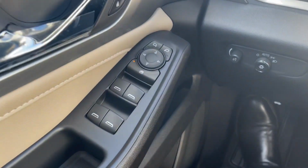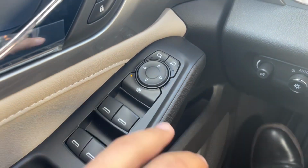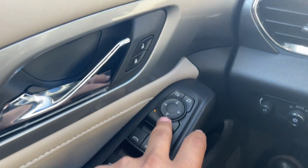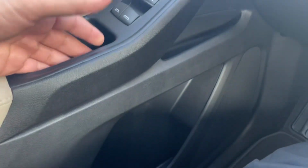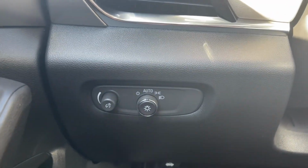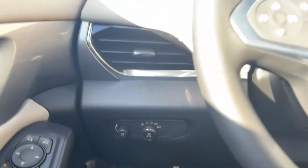So on the driver door, you have the window control. All four windows are fully automatic. Right above it, you have the rear window lock and your mirror controls. You also have a chrome door handle with lock and unlock. You have the door grab handle and a small storage. And on the left-hand side of the steering wheel, you have your brightness controls. You have the automatic light controls.